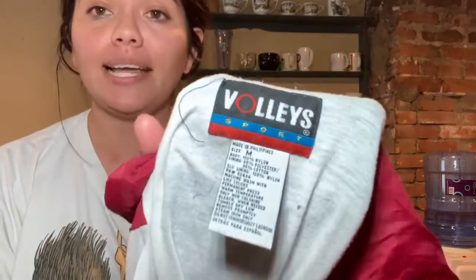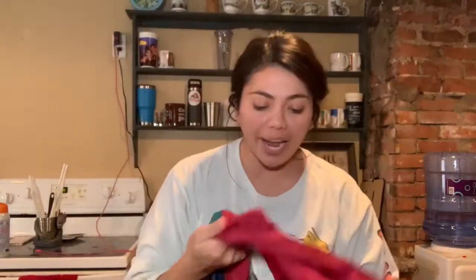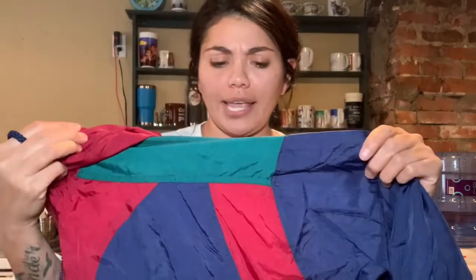This one is by the brand Volley's Sport. It's a size medium. And it's just a track jacket. Particularly, there's nothing really cool about it, but I just really liked the colors. It's hard to tell on camera, but this is more of a burgundy red, a hunter green, and then this navy blue. So it's like a vintage coat, but it's not like, bam, 80s purple and teal jacket type. It's more fashionable.